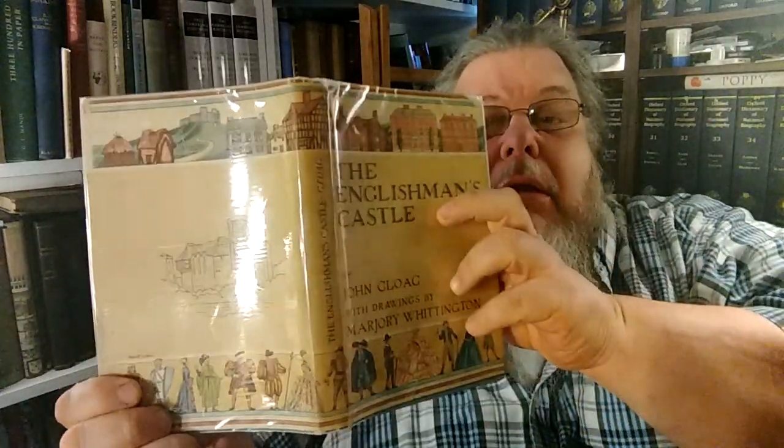Here's a little bit of a different one. It's The Englishman's Castle. There's several editions of this, but this is by John Gloag. He's done a lot of stuff, with drawings by Marjorie Whittington, and it's got a bit of a protector on it. Not a very good one. Somebody's name and address is on the front flap. It doesn't say what series it's from, it might be a standalone. It's a history of houses, large and small, in town and country from AD 100 to the present day. John Gloag and Marjorie Whittington. John Gloag has done several.